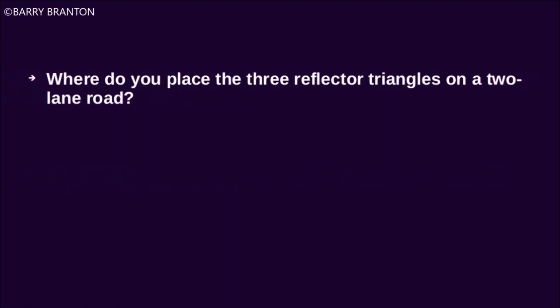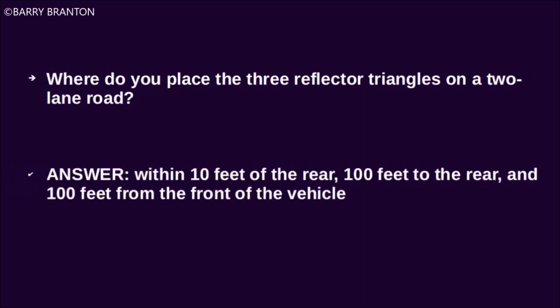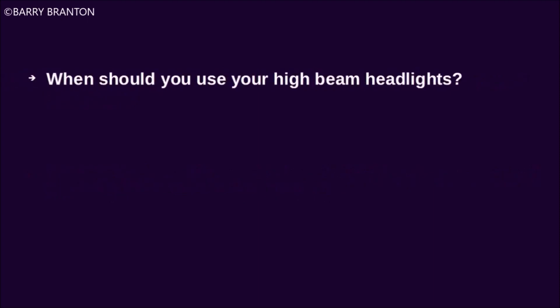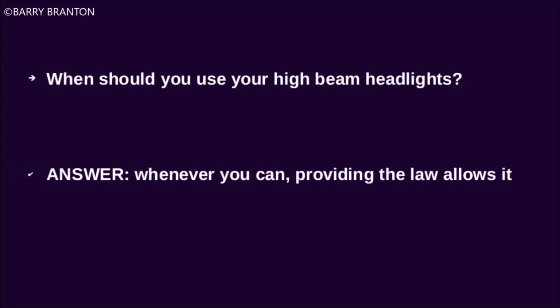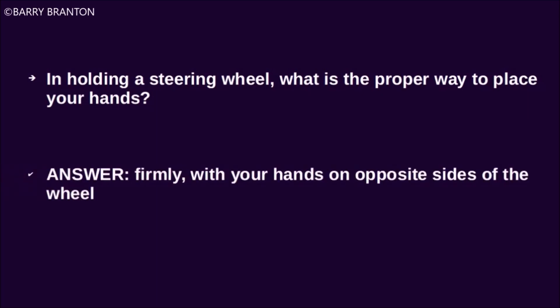Where do you place the three reflector triangles on a two-lane road? Within 10 feet of the rear, 100 feet of the rear, and 100 feet from the front of the vehicle. When should you use your high beam headlights? Whenever you can, providing the law allows it. In holding a steering wheel, what is the proper way to place your hands? Firmly, with your hands on opposite sides of the steering wheel.